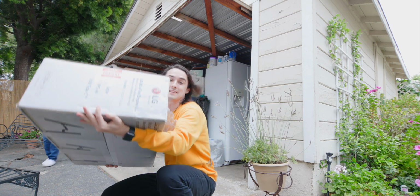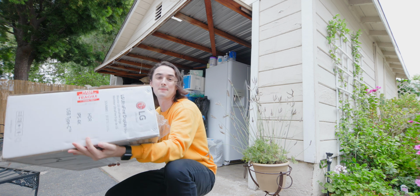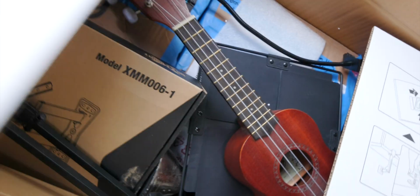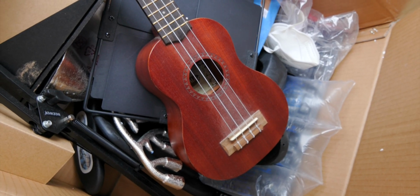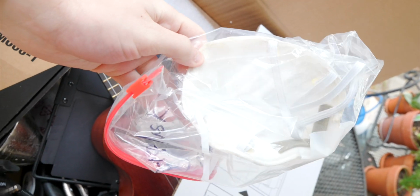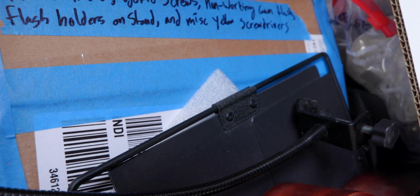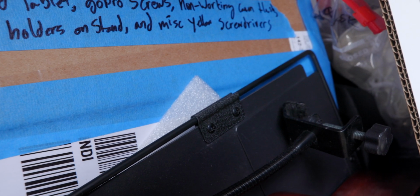This bad boy is the box that I put anything that I couldn't find a space for in my bedroom while moving. It's very heavy. Oh look! It was my first mask when this whole COVID thing started. Look at how gross that is. Android tablet, GoPro screws, non-working Canon flash holders on stand, and missed yellow screwdrivers. Well, that's not it.